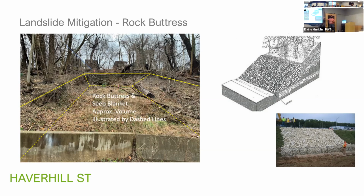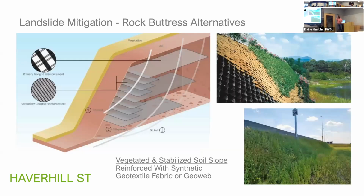This is generally what a rock buttress looks like. If you've traveled the PA Turnpike, you've seen similar applications. This is a very typical PennDOT approach to this kind of seep. How long does it last? These have been applied across Pennsylvania for decades, and they're virtually unchanged in terms of their function. In terms of longevity, I would say we assume at least 50 years, if not longer. It's open graded rock.